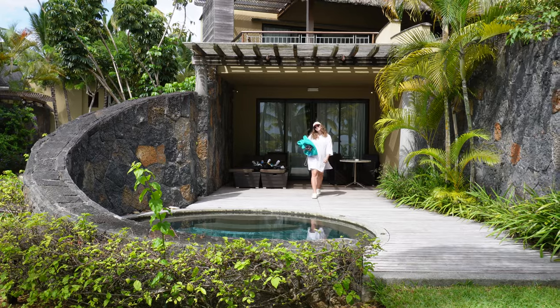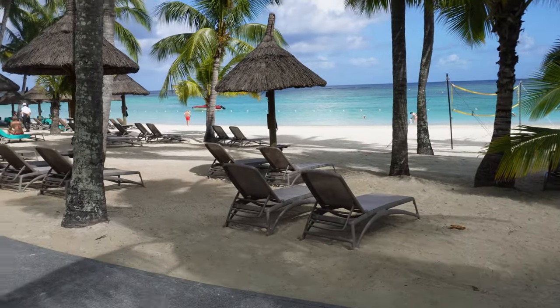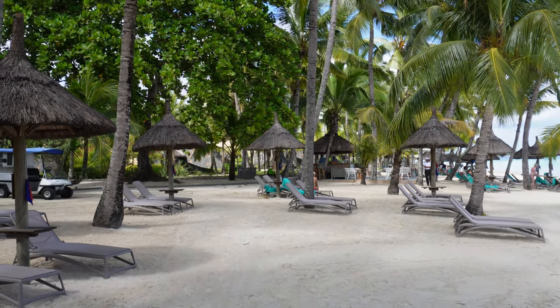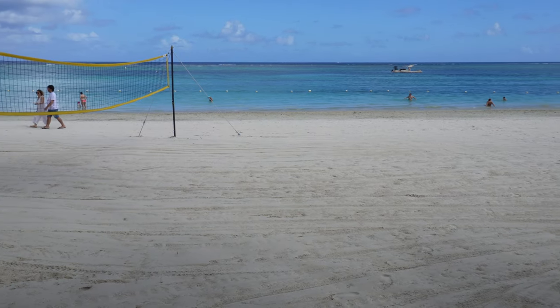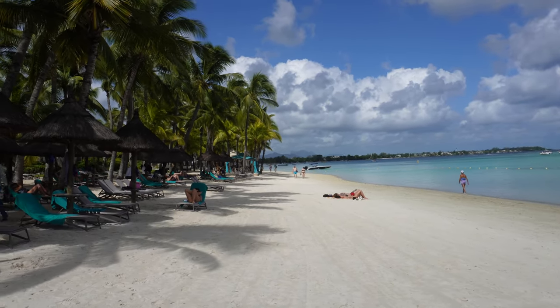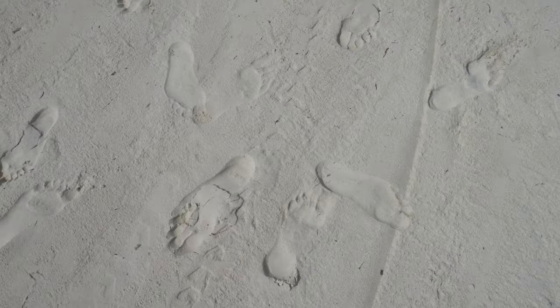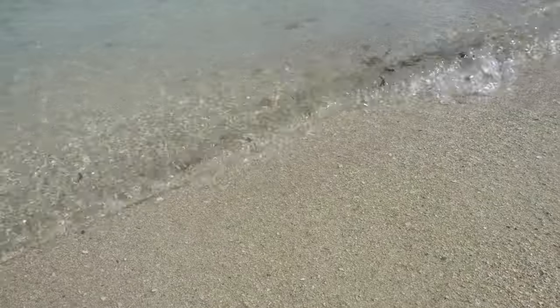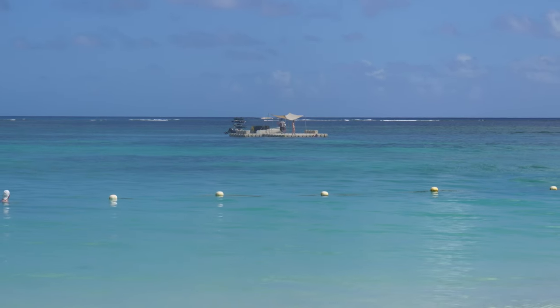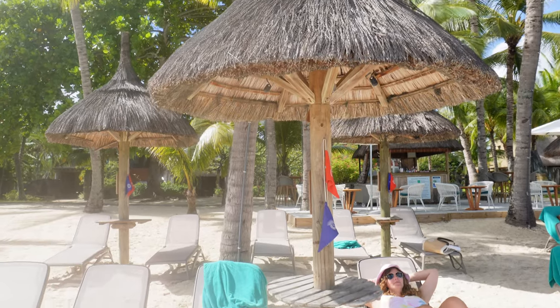The hotel had all these chairs available for us to sit on, and for our rooms they were actually reserved if the beach got too busy. Here's the water skiing platform that was for the hotel, so all the water sports that you'll see later on were all included, and you could just go whenever you want.